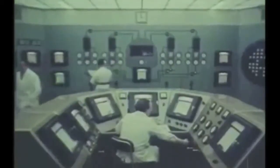At IAEA's Vienna headquarters, arrangements are made to secure it. Well, currently we are working on some 20 countries or so, but overall there are some 80 countries with research reactors, and a lot of them have still highly enriched uranium. The research reactors are a legacy of the 1950s Atoms for Peace program, when the US supplied reactors and enriched uranium to friendly countries, while the Russians did the same.